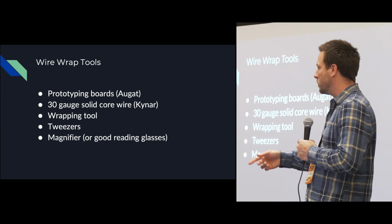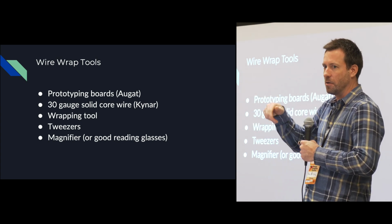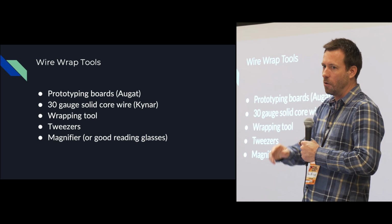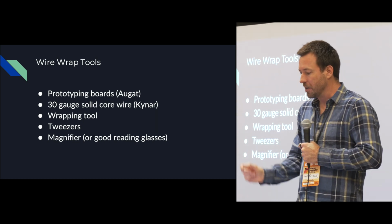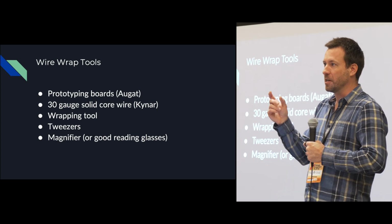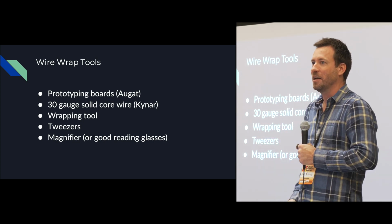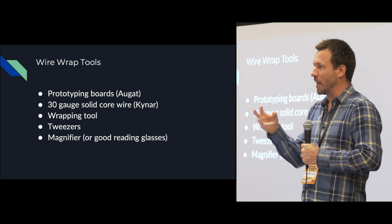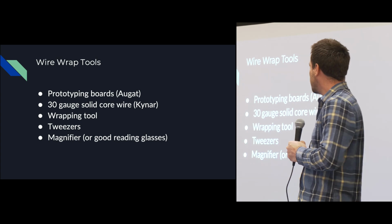You need a wrapping tool. You can get the guns, but I never got one. I just used the hand tool. So all those posts have been just hand wire wrapped with the wire wrapping tool. You're going to need a good pair of tweezers, and you're going to need some sort of magnifier because when you're down in that little forest of pins, you're going to need to be moving wires around. Sometimes your big old fat sausage fingers can't get in there. So a good pair of tweezers is helpful.